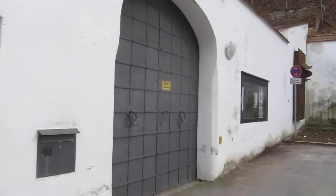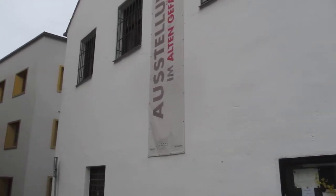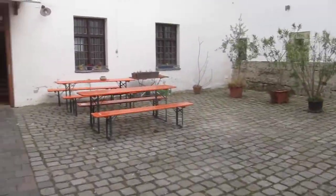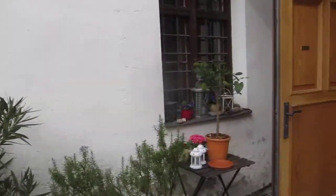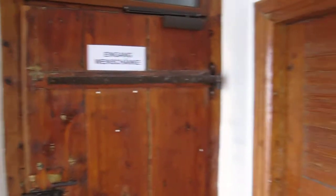The Steve Lyons exhibition in Freising, just outside of Munich, is in a former prison. It's called the Alte Gefängnis. On the ground floor, there's a little courtyard, as you can see, and there's also a great little Weinstube, a wine bar, let's say, for lack of a better translation. So this is the entrance to the wine place that'll open up later today.